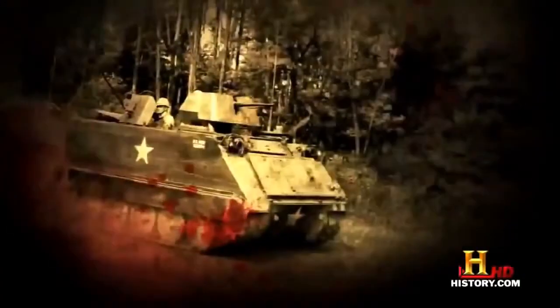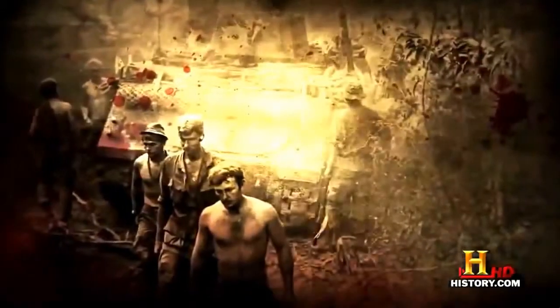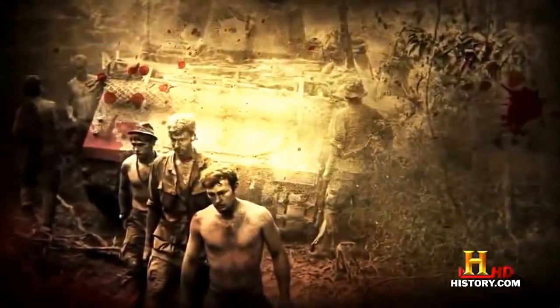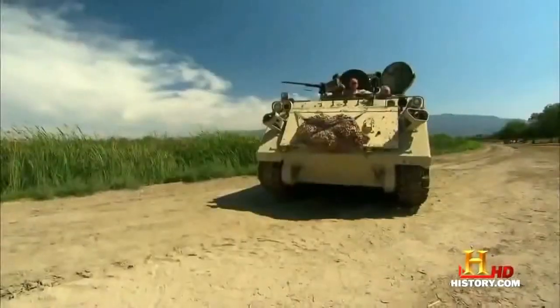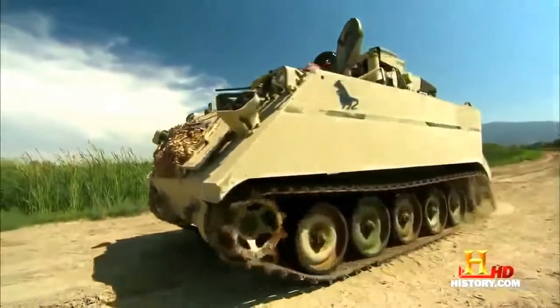In Vietnam, this go-anywhere vehicle was soon taking a toll on the enemy, literally by grinding and smashing over heavy jungle thickets. The bad guys that weren't crushed by it nicknamed it the Green Dragon. And I got to see just how well this dragon flies.